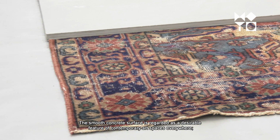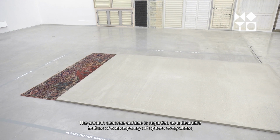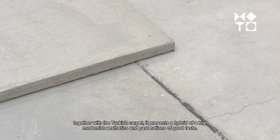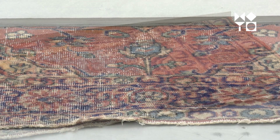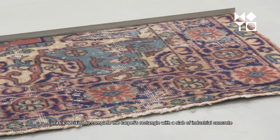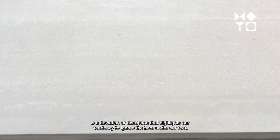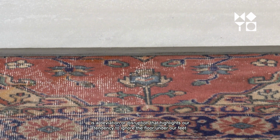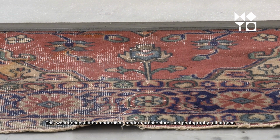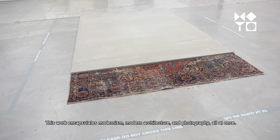The smooth concrete surface is regarded as a desirable feature of contemporary art spaces everywhere. Together with the Turkish carpet, it presents a hybrid of high modernist aesthetics and past notions of good taste. Lucas's decision to complete the carpet's rectangle with a slab of industrial concrete is a deviation or disruption that highlights our tendency to ignore the floor under our feet. This work encapsulates modernism, modern architecture, and photography all at once.